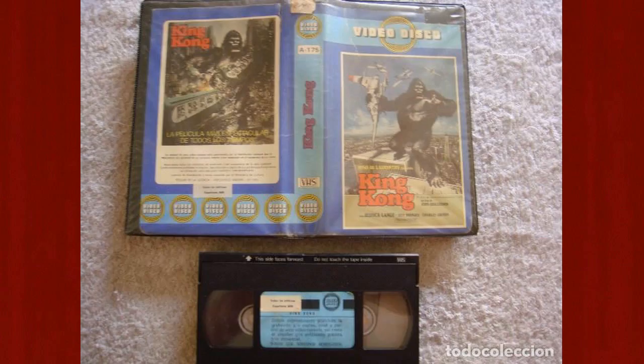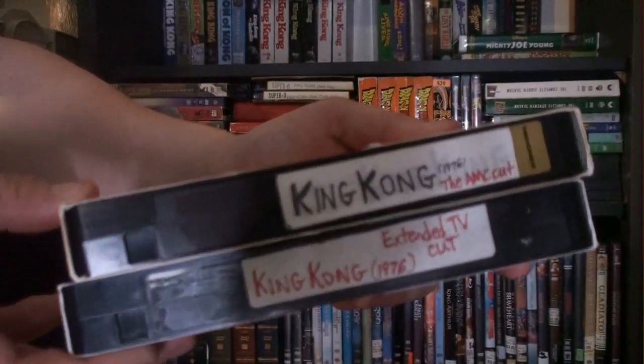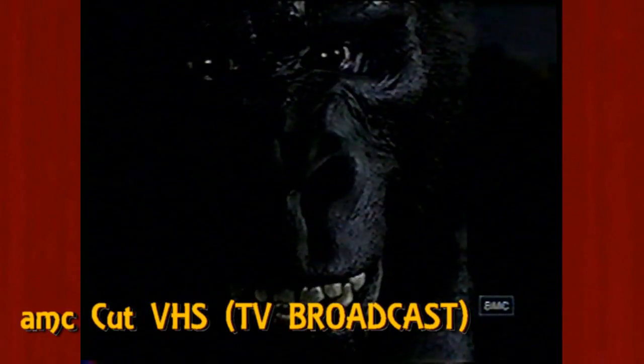The film has seen several VHS editions all over the world, and the covers range from great to just awkward. But two prints I have that are pretty cool are two separate cuts of the film that I had recorded personally. The first is the AMC cut, which was minorly censored for public television, cutting out a lot of the swearing and the mild nudity.